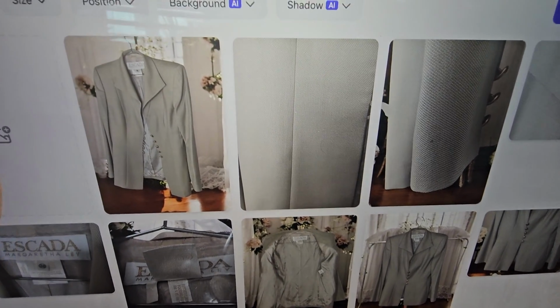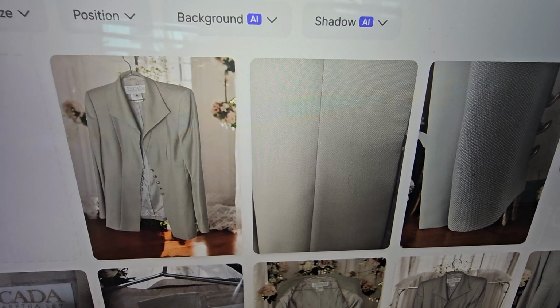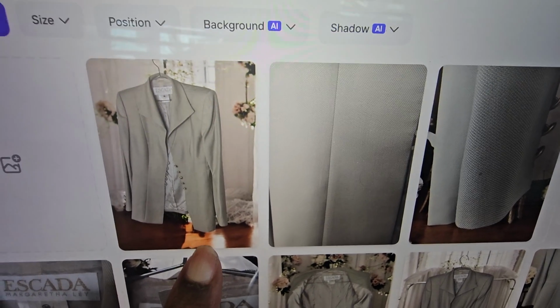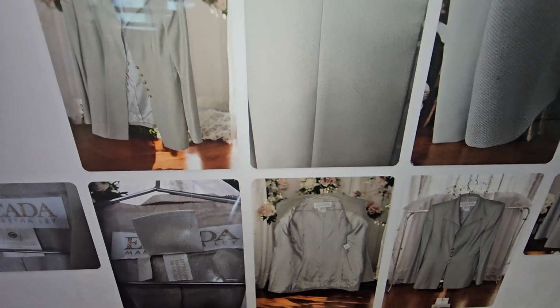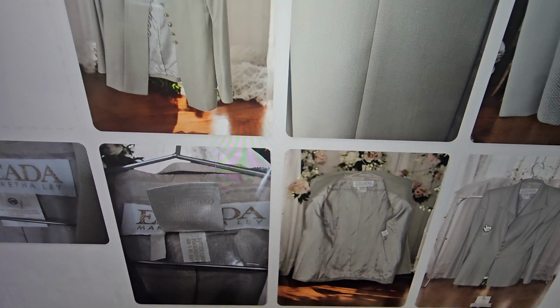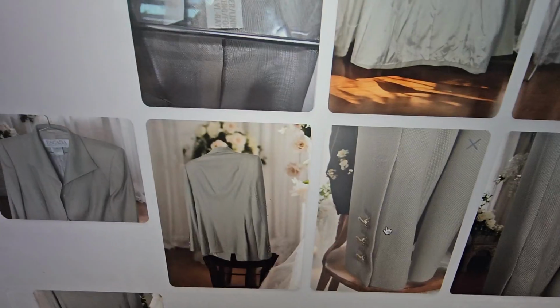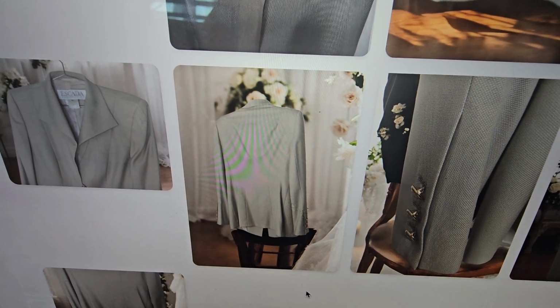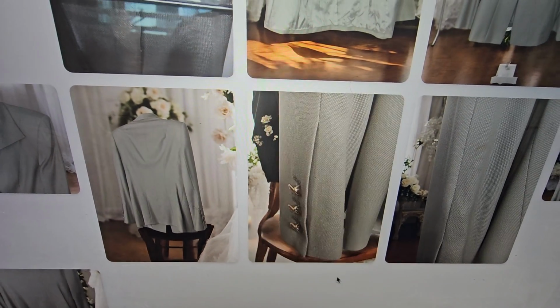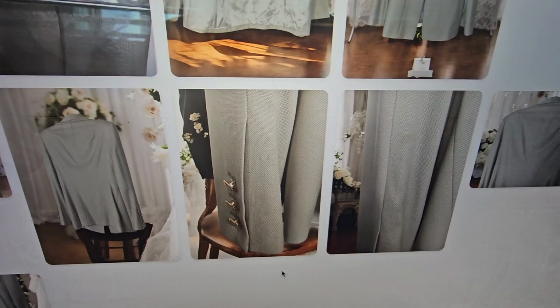They're not that new. I've talked to you guys about these for, I think, almost a year, but I chose wedding. You guys, it's cracking me up. Look, it's like placing the jacket in a wedding. How adorable. It's just randomly sitting there at the reception dinner. Oh, look, you can see the buttons on the wedding stool.